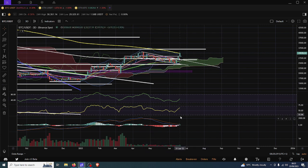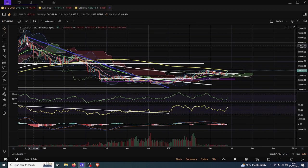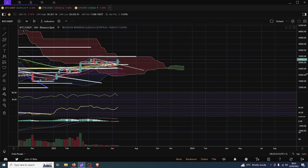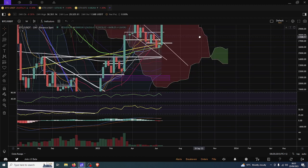We've got a fresh MACD cross as well above the 0 point, which is looking pretty tasty. So everything does look good for continuation over the higher term timeframes. If we can just clear that zone as well, it'd be very good. And again, looking back at this on your weekly, it looks really good.